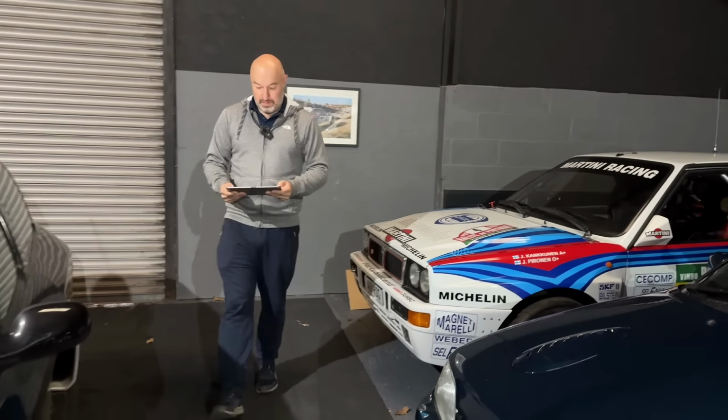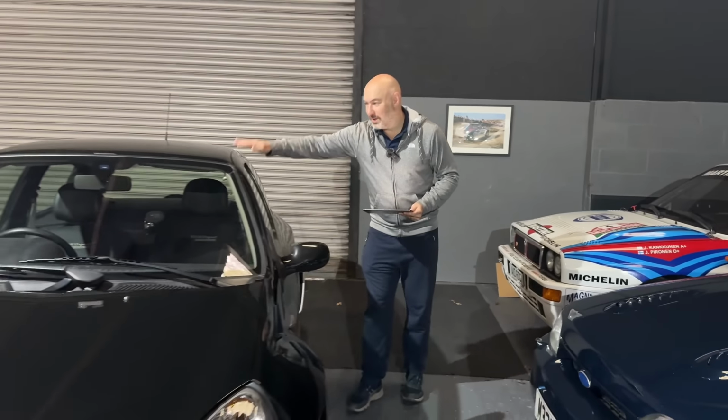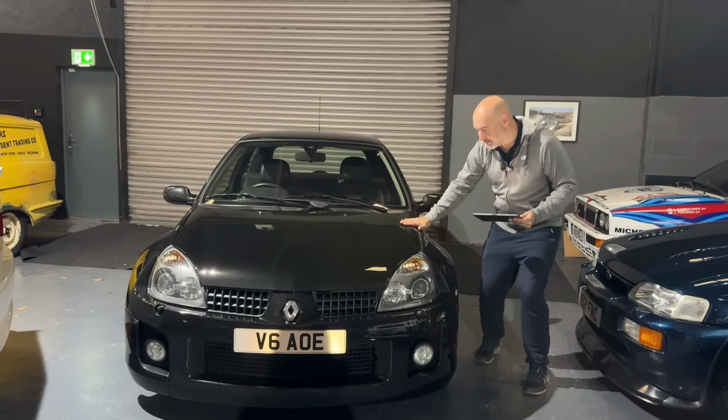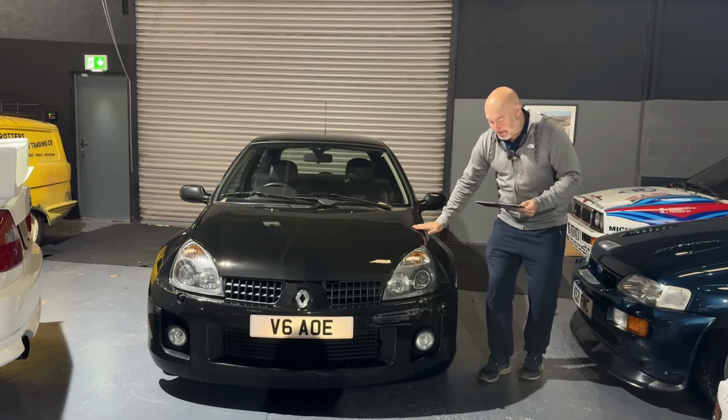But my poor little Clio, I've just got the little Clio. You're staying anyway. Don't worry about the budget. Don't worry about the government. You're staying, you're staying. Still getting married, don't worry.